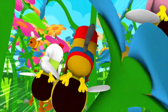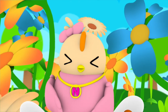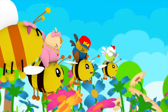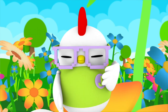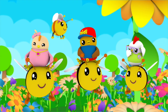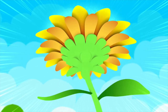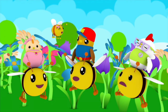Obstacles ahead. Whoa! I'm hungry. Whoa! Phew, that was close. Wow! Look at all these flowers. How do we find the sunflowers? Do you see any sunflowers around here? Look up! It's above you! Look up? Wow, it's so tall! Thanks! We found one! Let's collect the pollen!